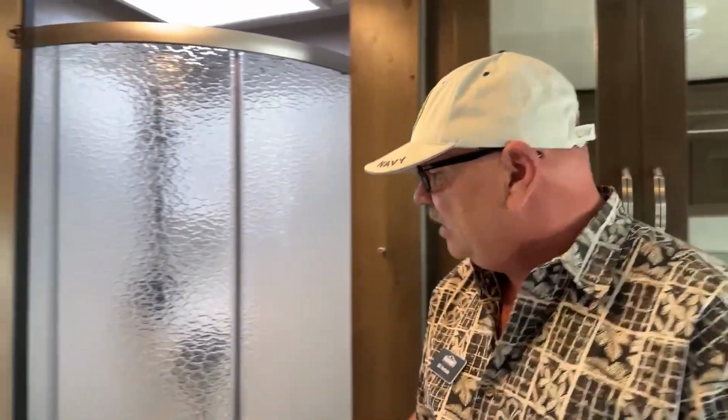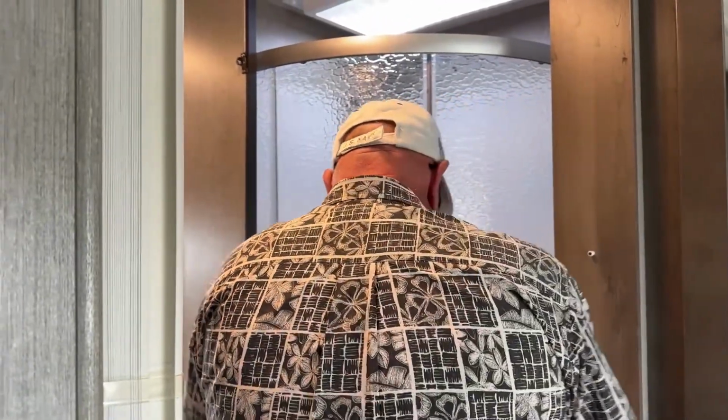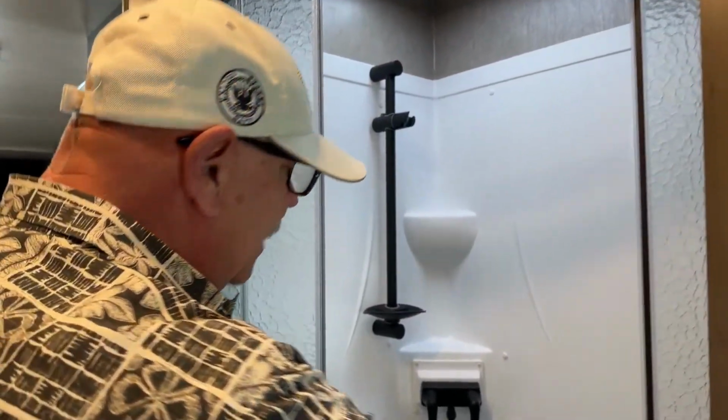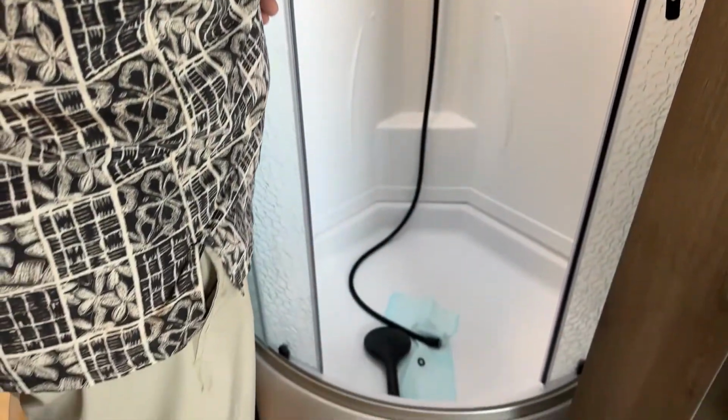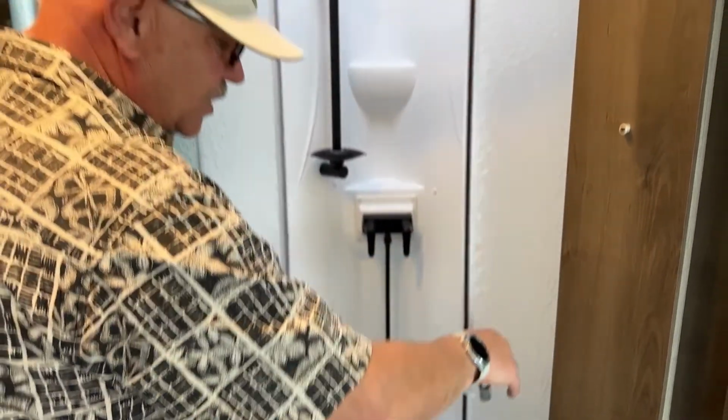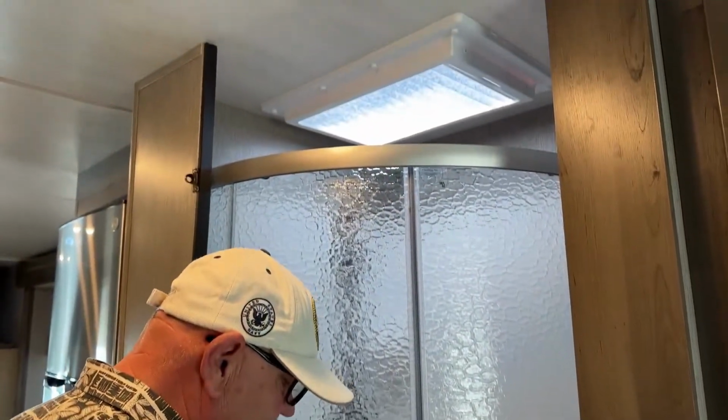Now this is a split bath model. So first of all, you can close off the bedroom for privacy over here if you have guests with you, but you do have the 32-inch neo-angle shower. And right now we've got this winterized, so things are disconnected in there. And then a skylight up above that you can close off so you don't have direct sunshine on you if you don't want it.